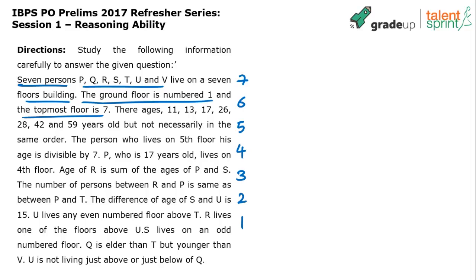Now, their ages are 11, 13, 17, 26, 28, 42 and 59. So basically 7 different ages here, but not necessarily in the same order. So we have to arrange the persons on these floors and also find out their ages. Now, look at the first clue. The person who lives on the 5th floor, his age is divisible by 7.